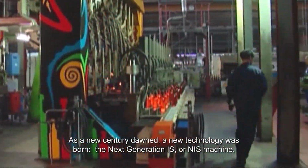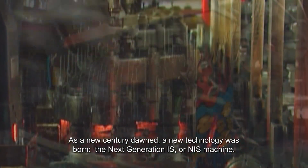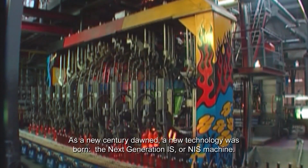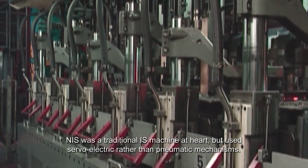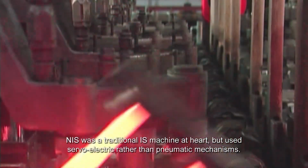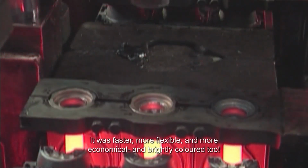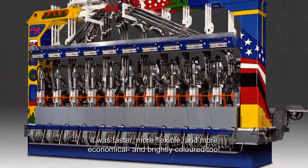As a new century dawned, a new technology was born. The next generation IS, or NIS machine. NIS was a traditional IS machine at heart, but used servo-electric rather than pneumatic mechanisms. It was faster, more flexible, and more economical, and brightly colored too.